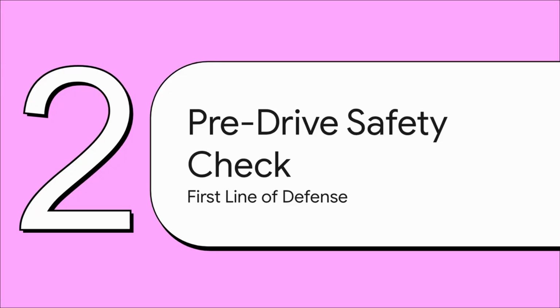Okay, so we've laid out the problems. Now for the good part. Let's talk solutions. In this next bit, we're going to walk through some super simple but incredibly powerful pre-drive checks. These will totally transform your visibility and put you back in control before you even start the engine.